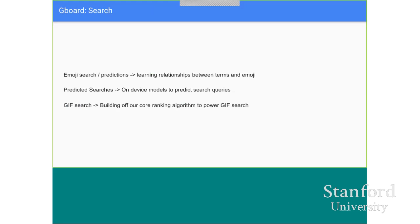The other part of Gboard I want to talk about are certain new features that we built that involve new ways of thinking about how we can mine our web data. One of them was how we built emoji search and emoji predictions. For emoji search and predictions, we were able to learn the relationships between terms like unigrams and bigrams and particular emoji characters based on how they're used on the web and how users reference those emoji, and identify terms that when typed in a conversation could be replaced by a particular emoji. And that's how emoji predictions and emoji search work in Gboard today.